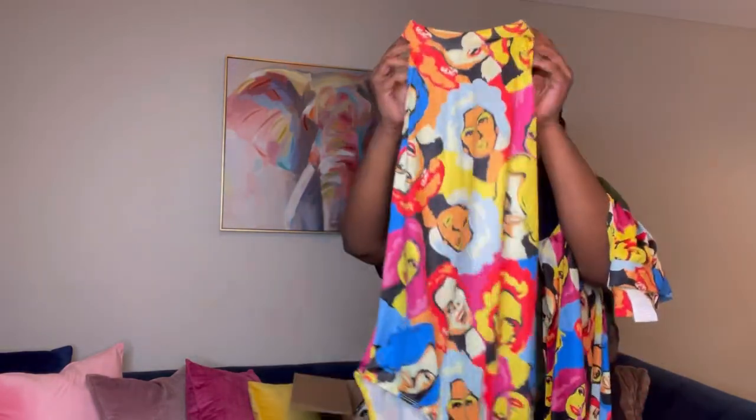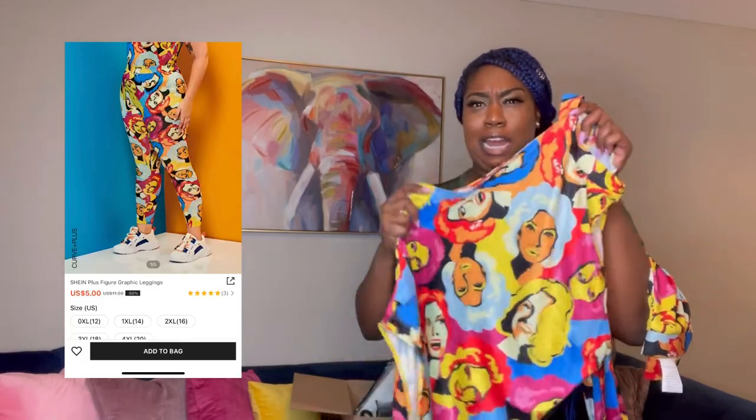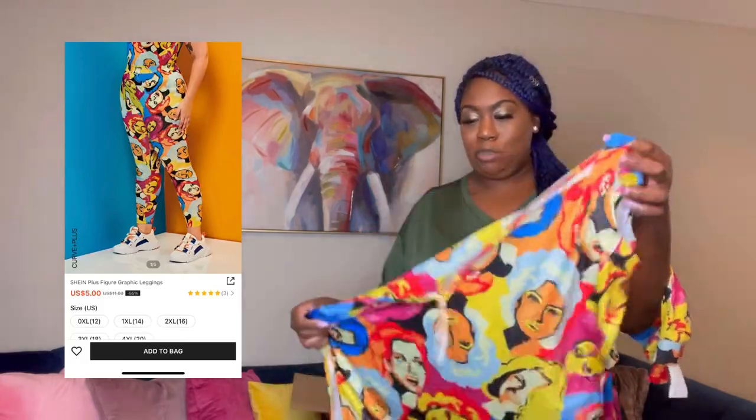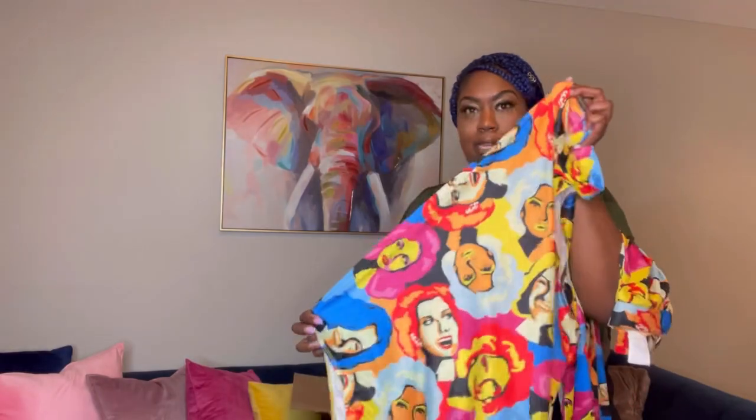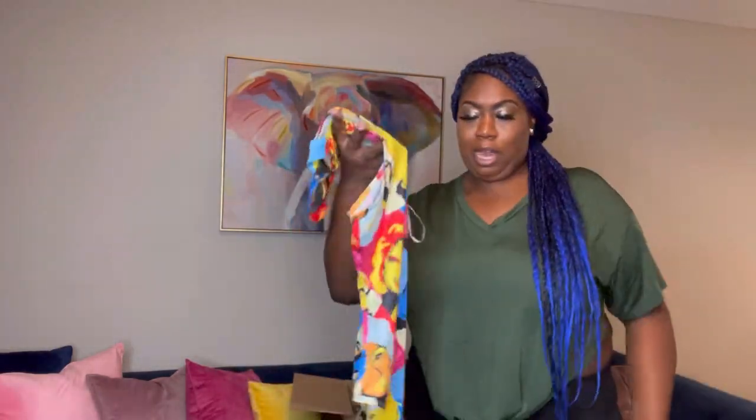And then it didn't come with, I had ordered a bodysuit. They had two options. You could order a bodysuit or they had a long sleeve top. I ordered a bodysuit because like I said, I'm going to the sun for my birthday. And it's just cute. So, you know, these two go together.